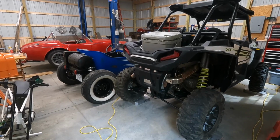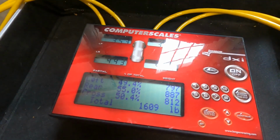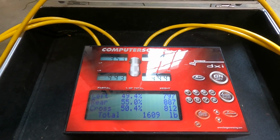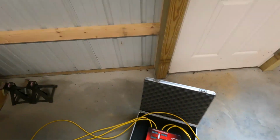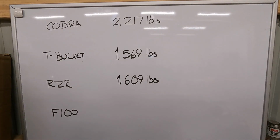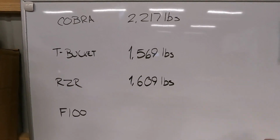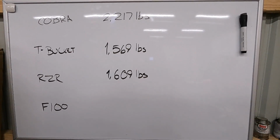So we'll go ahead and note that on our whiteboard and move on to the next one. 1,569 for the T-Bucket. All right, last up for the Garage Queens, we have the RZR coming in at 1609 with a 55% rear bias. So heavier than the T-Bucket. So we'll add that to our scoreboard here. 1,609 pounds. That gives us 2,200 for the Cobra, almost 1,600 for the T-Bucket, and about 1,600 for the RZR. So we'll go weigh the F100, and then we'll assign some power numbers to these and see what we come up with for power to weight ratios.